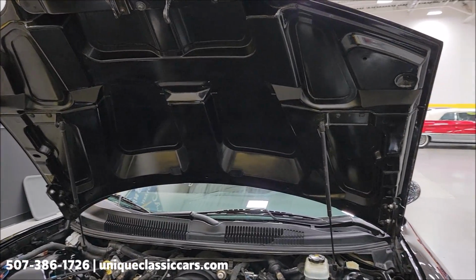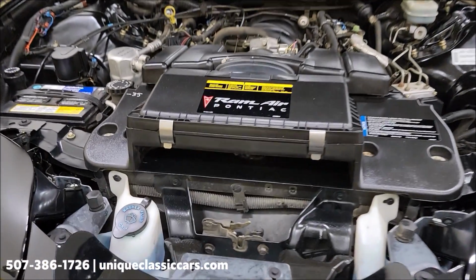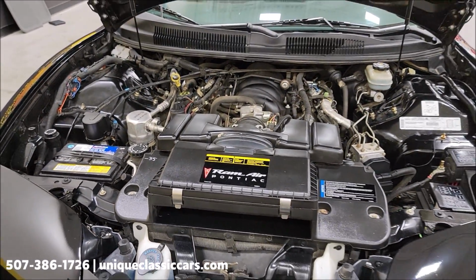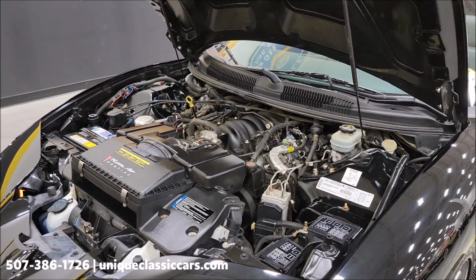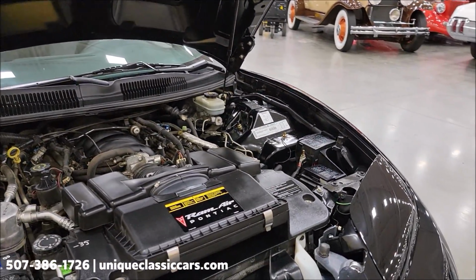All right, get the ram air hood open. And that is functioning, of course, right here. Ram air intake. Power steering, power brakes, AC. 5.7 liter paired up with that 6-speed manual transmission.